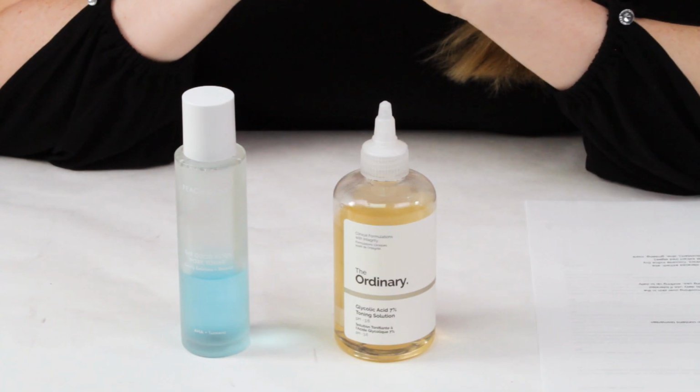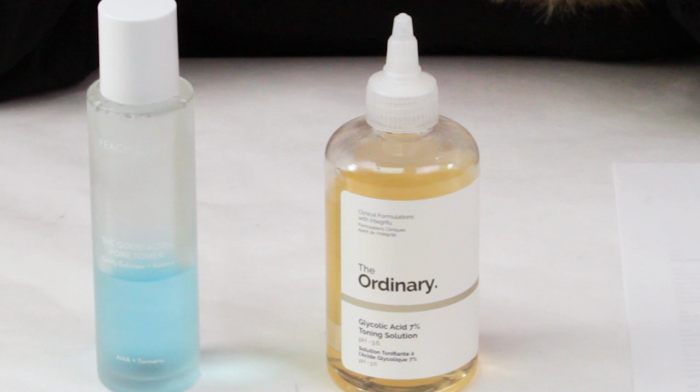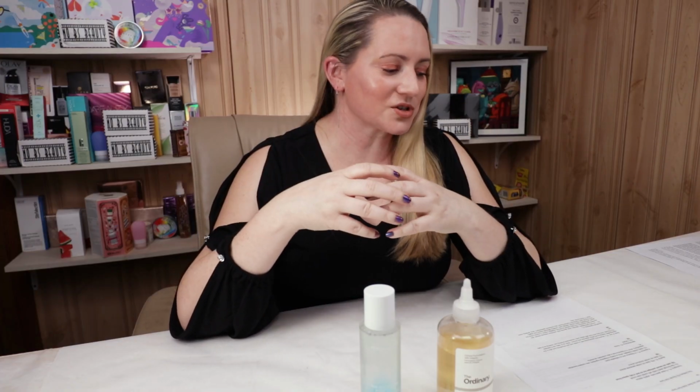So these are 2 toners which I really have used frequently and really enjoy using. I like the exfoliation properties of them. They can do a nice job. And I think they're both meant to be exfoliants, so that's kind of how I'm judging them in this competition here. So let me just get down to my first criteria.